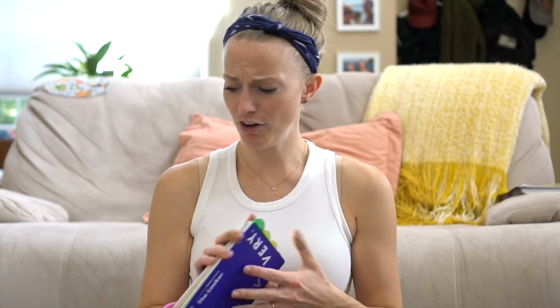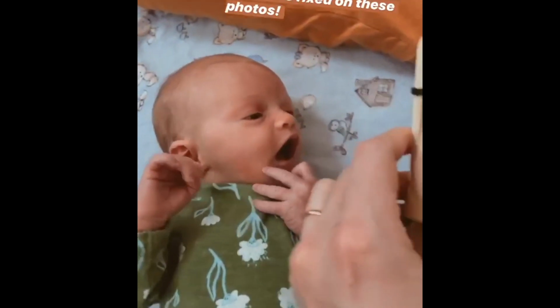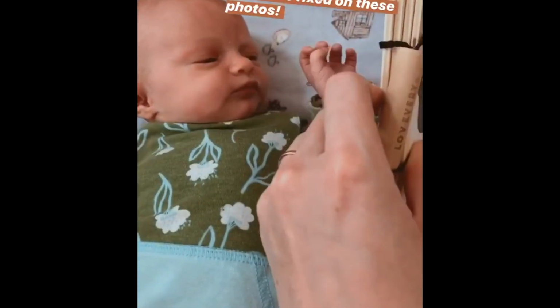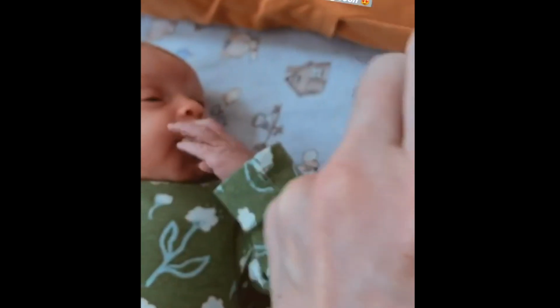Anyway, back to Lovevery. The other thing that's included is this wooden book. She would just stare at it. This girl is so fixed on them. Well, maybe not right now, but she has been for the past few minutes. You just put them in front of her face. She's even tracking them. Pretty cool to see. And then she'd get kind of fussy and I would turn the page and she would chill out again and I was just like, what is this magic?